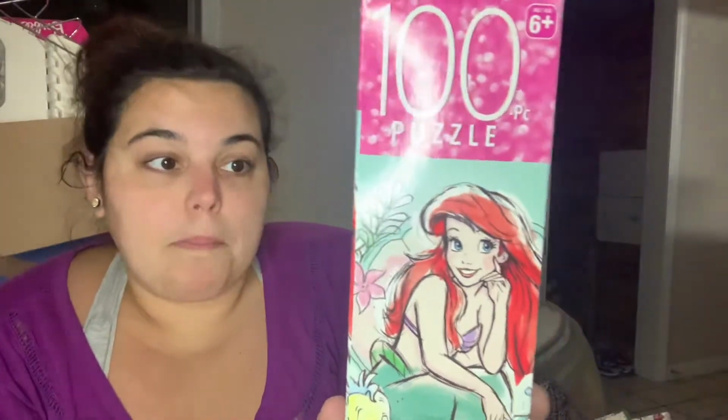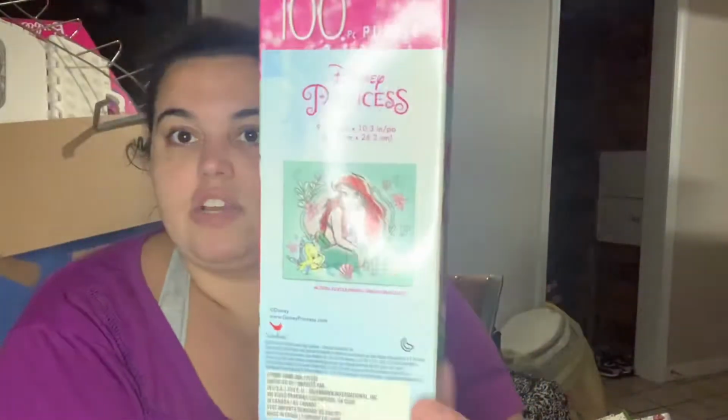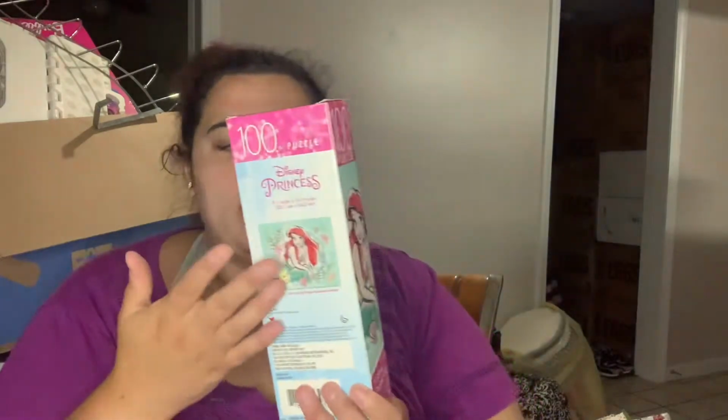I said, you know what? It's still here. It's meant to be. I'm shocked this hasn't sold out. There were actually quite a few of them. It is the Disney Princess Little Mermaid. Super cute with Flounder. This is it right here. It's 100 piece. So it's just something quick and simple I can do.